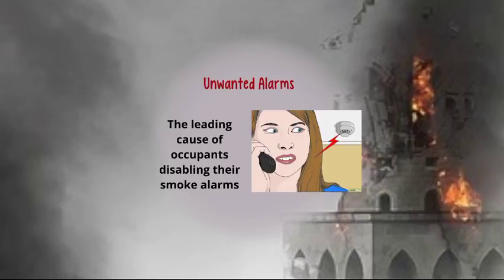Unwanted alarms. Unwanted alarms, also referred to as nuisance alarms, are the leading cause of occupants disabling their smoke alarms. Roughly 20% of smoke alarms installed in a house have been disabled. The percentage may be higher in high-risk areas such as inner cities and rural communities.